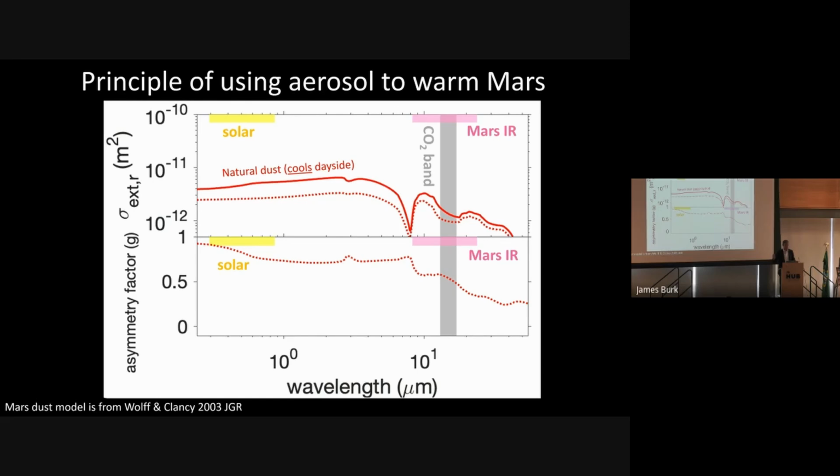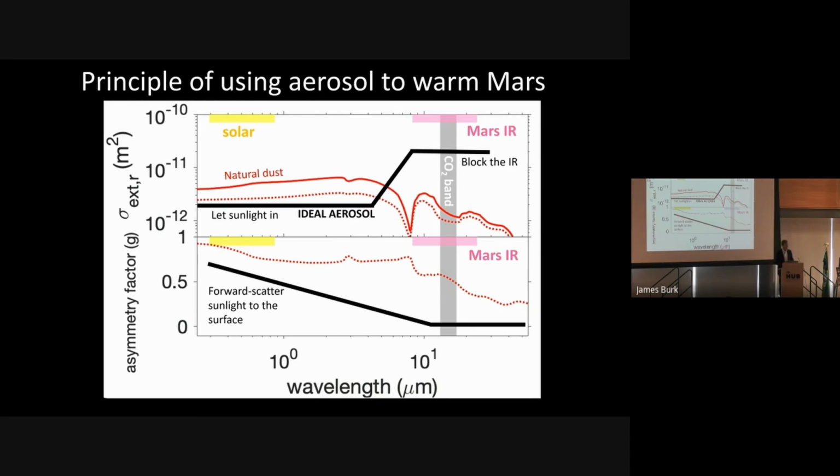And the reason for that is that you want as much as possible of the infrared radiation to be bounced back to the surface, keeping it available to warm Mars. Okay, so ideally you would want an artificial aerosol that looks like this, one that lets sunlight in. So this is just an ideal aerosol, blocks the infrared and forward scatters sunlight to the surface.